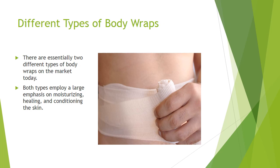There are different types of body wraps available. Body wrap treatments are not based upon sweating or water loss to achieve their particular results. There are essentially two different types of body wraps on the market today, and both types employ a large emphasis on moisturizing, healing, and conditioning the skin. However, the primary function of the two types is drastically different. They are the hydration and dehydration wraps.